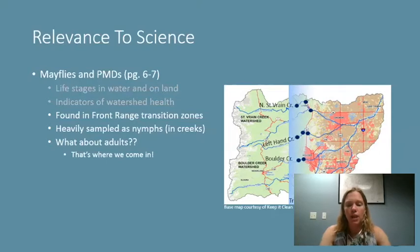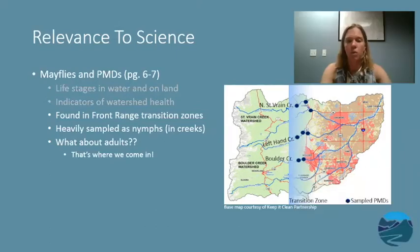And so these blue dots here show where we have sampled these pale morning dun in the stream, and we have data to show that. So when we were selecting sites for the adult observations, we sort of mimicked where they'd exist already in the creek, and that's primarily in the transition zone, which is outlined by this blue hue here. The transition zone is a really dynamic area, so there's a lot of influence on an annual basis, on a weekly basis: rainstorms, snowpack, it's all influencing what conditions are in these areas. So they're sensitive to climate change and variation in snowmelt, and monitoring both the nymph and the adult phases in this area will give us an understanding of how our biological communities are responding in our creeks to changing conditions from year to year.